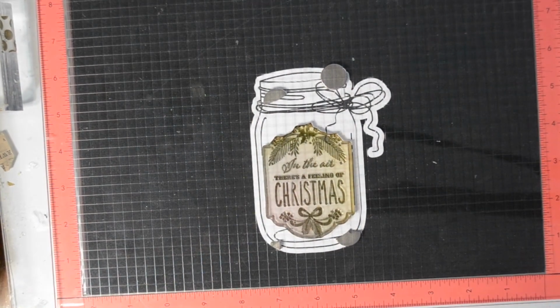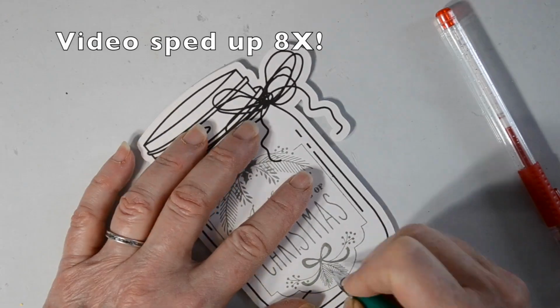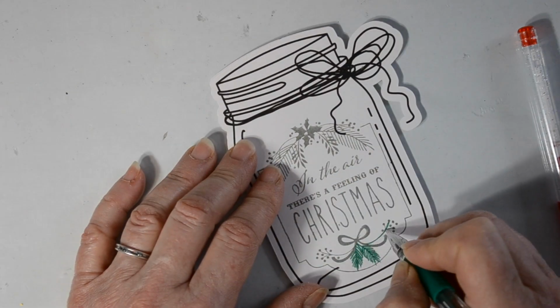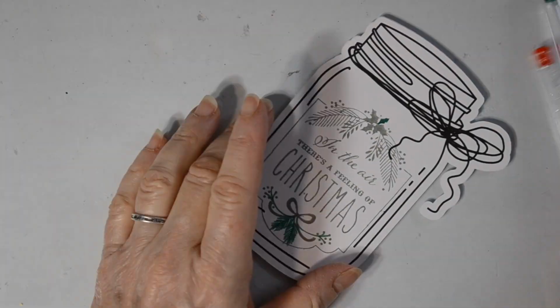And it was a lot of fun. And I found this stamp that says, "In the air, there's a feeling of Christmas." And there definitely was. It was great fun. Now, I have sped up this video 8 times. So, no, I cannot trace over with gel pen this quickly.